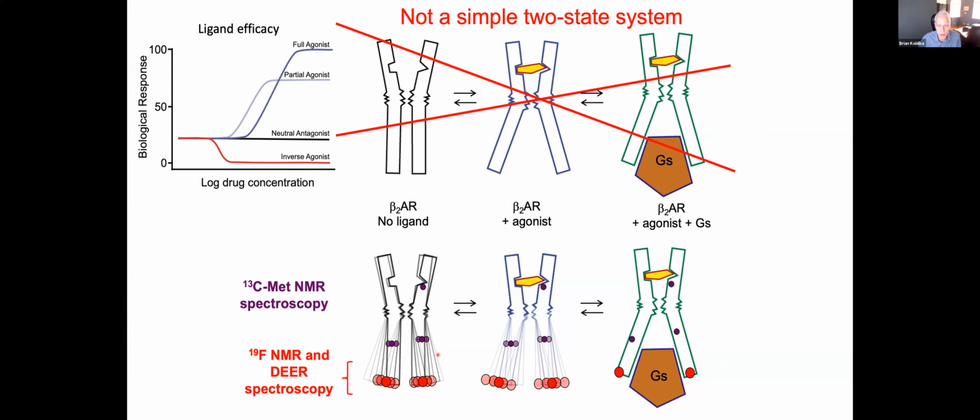And some of these conformations can be nearly active-like conformations, resulting in the basal activity that we see. Agonists don't actually stabilize a fully active state. They just increase the probability that the receptor will exist in an active conformation. And only when the receptor is coupled to a G protein or other signaling proteins will it be in a fully active conformation.